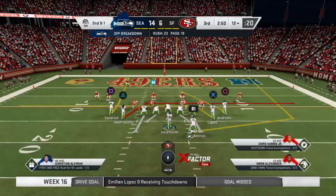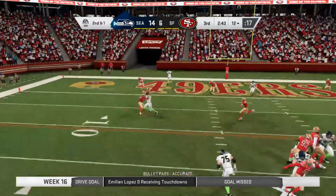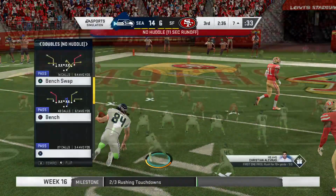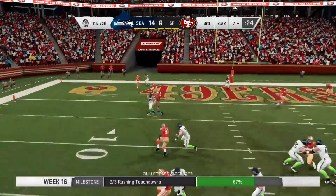So here's the situation. The football in the red zone for the offense. Second down and 1. Second and 1. That's complete right around the 8. And here he'll get it down to the 7. 4 yards on the play. That's going to lead to first and goal.